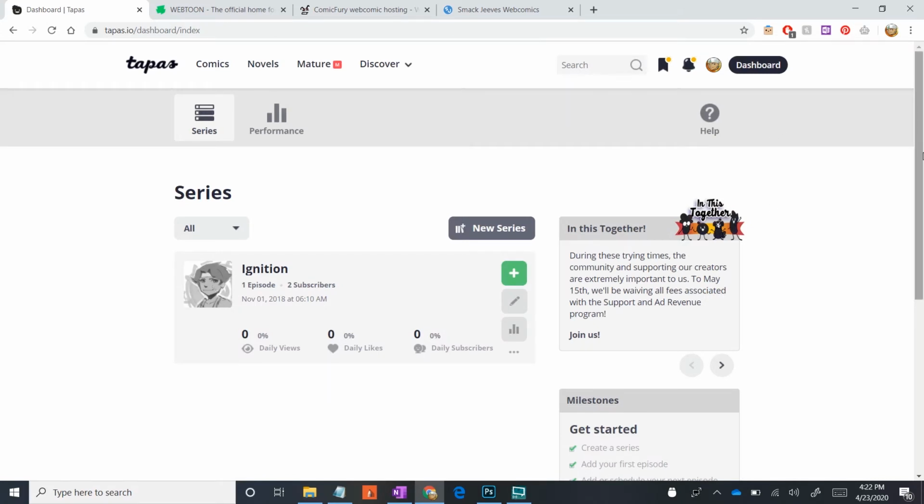Now the cons, and this is going to be the same for the next one that I show as well, is that you can't really include animation, you can't include GIFs, you can't really customize your website or your series. You really just have to post in this format, and it's very strict and controlled, so you don't have that much freedom in how it looks overall. So that's why I say this is beginner level.